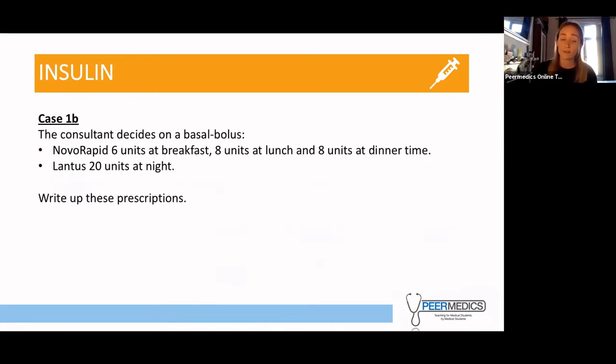So the consultants decided in this case that we're going to use a basal bolus. So we're going to use NovoRapid 6 units at breakfast, 8 units at lunch and 8 units at dinner, and Lantus 20 units at night. So I want you to write these prescriptions up for me and then give me a little note on the group chat when you're ready.